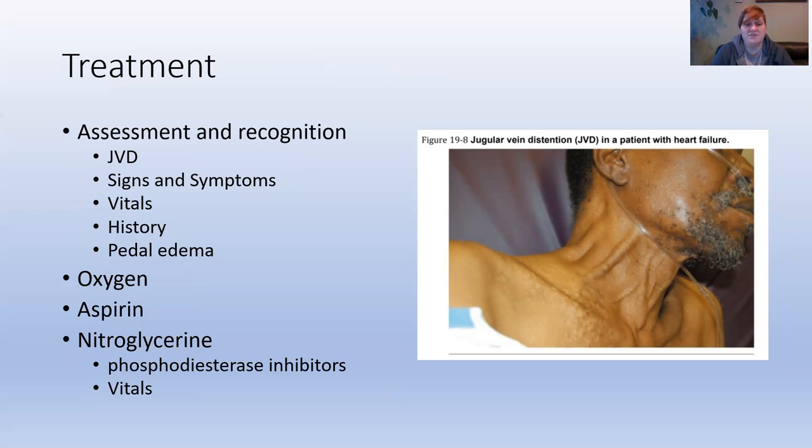Do they have a backflow in their lungs? Are their lungs filling up with fluid? With treatment, we want to give them oxygen as needed. We try to keep their oxygenation. We don't want it at 100%. We actually want it at 96, 95, 97. Those are all great numbers.